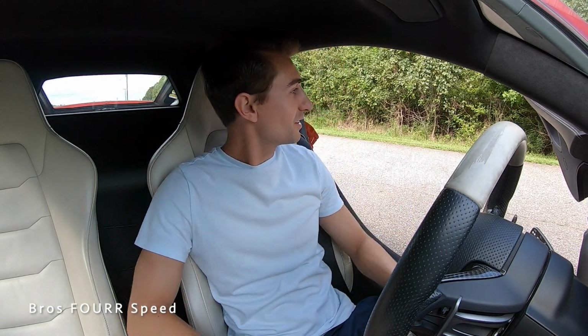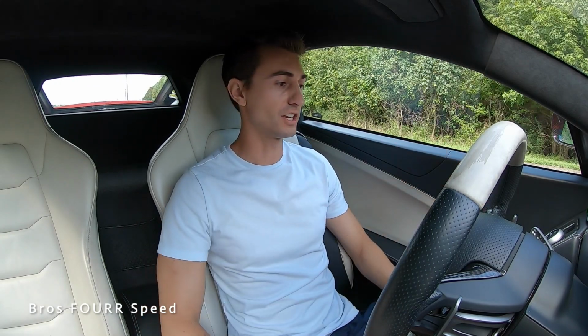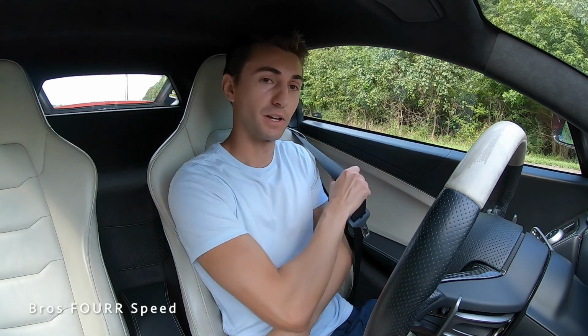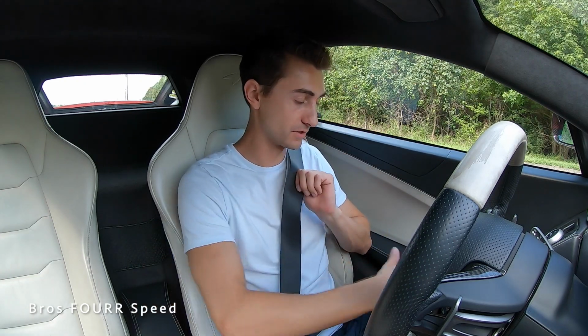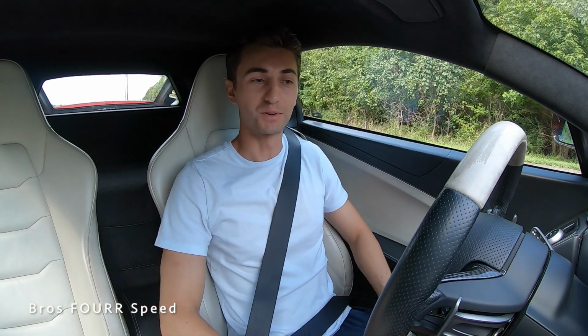Alright guys, it is now time to drive the 12C. It is a little bit of a tight car to get in here. Very cool interior. Of course, this is a carbon fiber bucket, the way that McLaren has designed this car. So you have to step over this huge door sill to get into the car. And then the doors themselves, those are super cool the way they work.